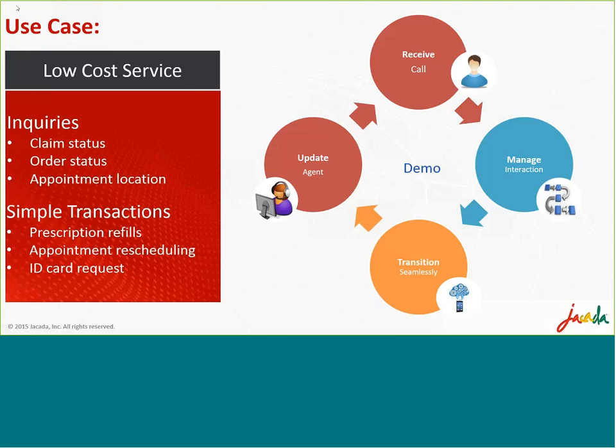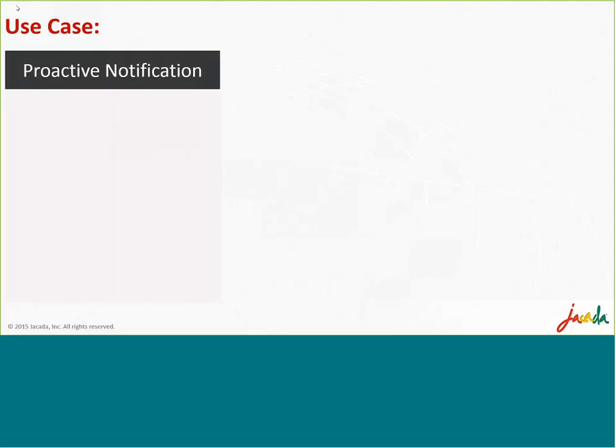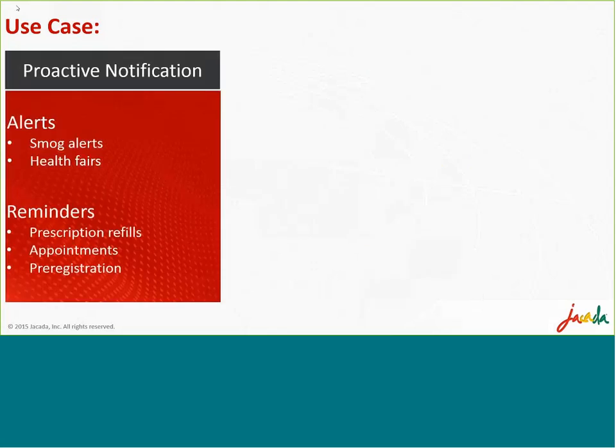So let's take a look at some of the other use cases. The other use case that I mentioned was proactive notification. And if you think about users with chronic illness, especially in managed care, it's very important to help members stay on top of their medicine, stay on top of their health, whether it's diabetes or asthma. We're going to take an example of an asthmatic getting an alert from, let's say, smog.